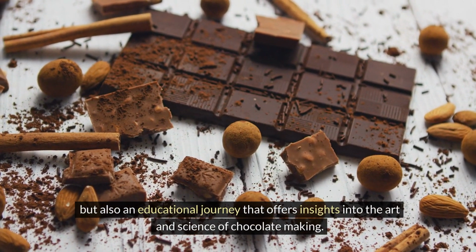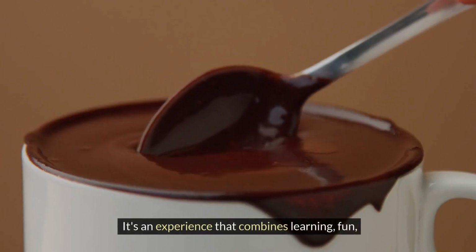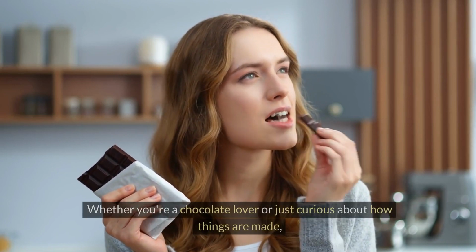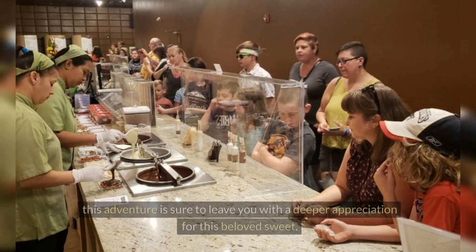Conclusion. Visiting a chocolate factory is not just a treat for the taste buds, but also an educational journey that offers insights into the art and science of chocolate making. It's an experience that combines learning, fun, and of course, lots of chocolate tasting. Whether you're a chocolate lover or just curious about how things are made, this adventure is sure to leave you with a deeper appreciation for this beloved sweet.